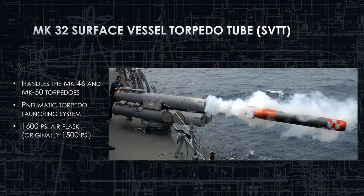There's one of these mounted on each side, so two total. Handles the Mark 46 and Mark 50 torpedoes, can shoot the Mark 54 as well. It's a pneumatic launching system. There's a little flask in the back that looks like a sphere. It holds 1,600 pounds of air.